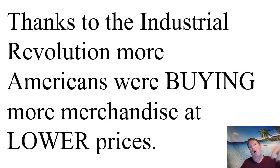I mean, now you have to walk from room to room to go see the time. No, you buy a clock for every room. That way, you don't have to leave the room. And so thanks to the Industrial Revolution, more Americans were buying more merchandise at lower prices.